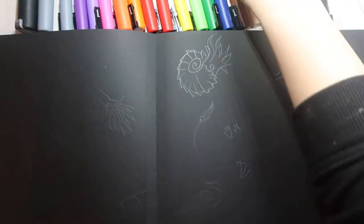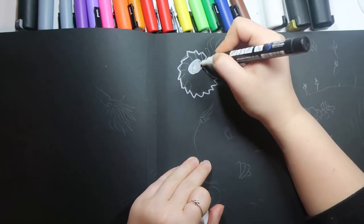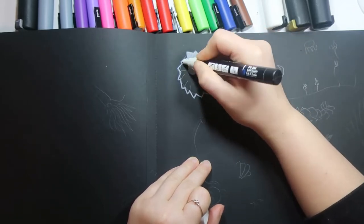Today we are drawing marine invertebrate dinosaur fish neon lantern inspired creatures. Yay!